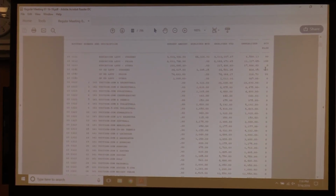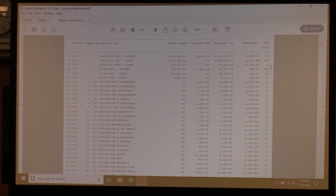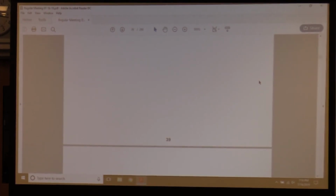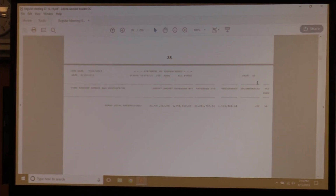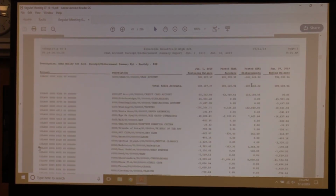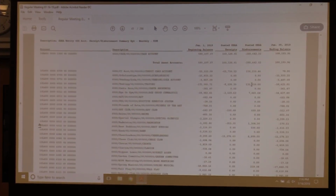And then lastly, on board book page 40, there is a monthly student activity account summary, and this is also for June 2019. With this report, it's important to keep in mind that as you're looking at the numbers, a negative account balance actually represents a positive fund balance. So that concludes my report. Are there any additional questions?